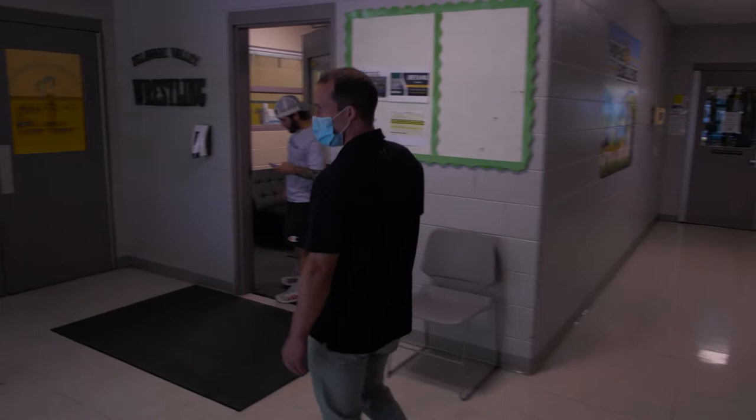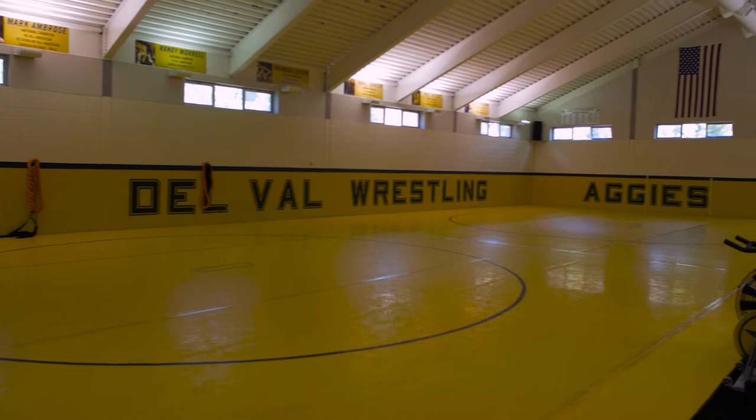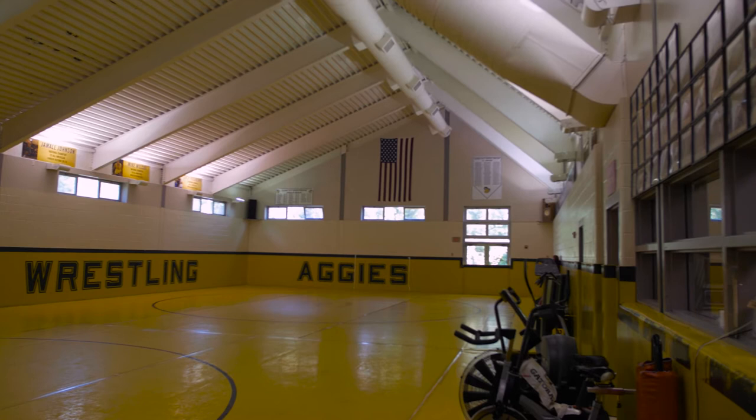And as we exit through here, this is our wrestling room. Men's and women's wrestling coaches share this office. And in here is our wrestling room. Probably one of the shining pieces of our athletics facilities is this room here. Men's and women's wrestling now will practice in here.